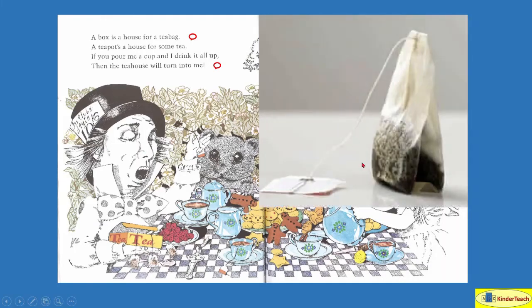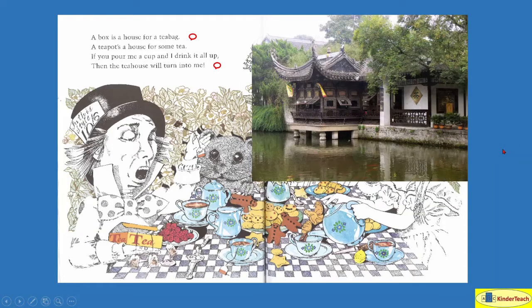And there is a tea bag, and they oftentimes have strings on them, so you put them in hot water and you let them sit for a minute or two, and then you pull them out, and then you drink the water, which then tastes like tea. And this is more of an old time tea house. They had tea houses here in the United States, but they oftentimes just look like someplace you'd go to get coffee.